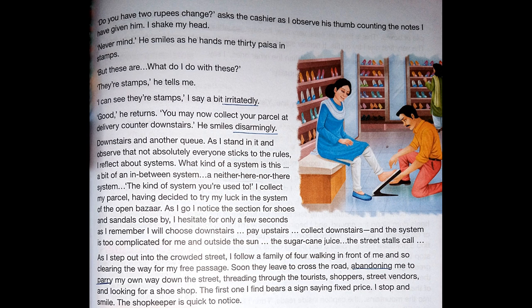Downstairs, another queue. As I stand in it and observe that not absolutely everyone sticks to the rules, I reflect about systems. What kind of a system is this? A bit of an in-between system. Neither their system nor the kind of system you are used to. I collect my parcel, having decided to try my luck in the system of the open bazaar.